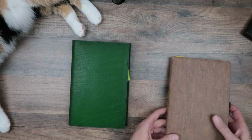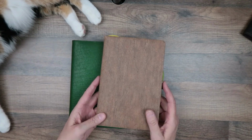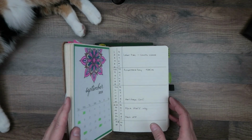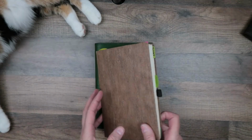And then I decided that I was going to move to something different. I started using fountain pens at work, and this paper is not good for fountain pens, or at least not the ones that I was using. But I think I'm gonna do a flip through in the new one.